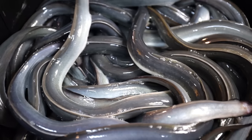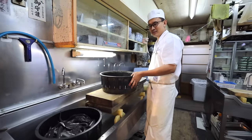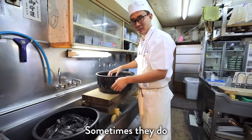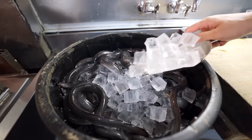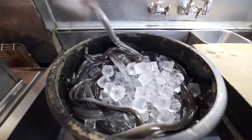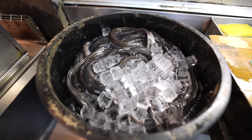Wow, the unagi freshwater eels are quite lively. Don't they swim away? Can't blame them, right? Before filleting, he ices them to slow them down, a standard preparation technique performed in Japan.